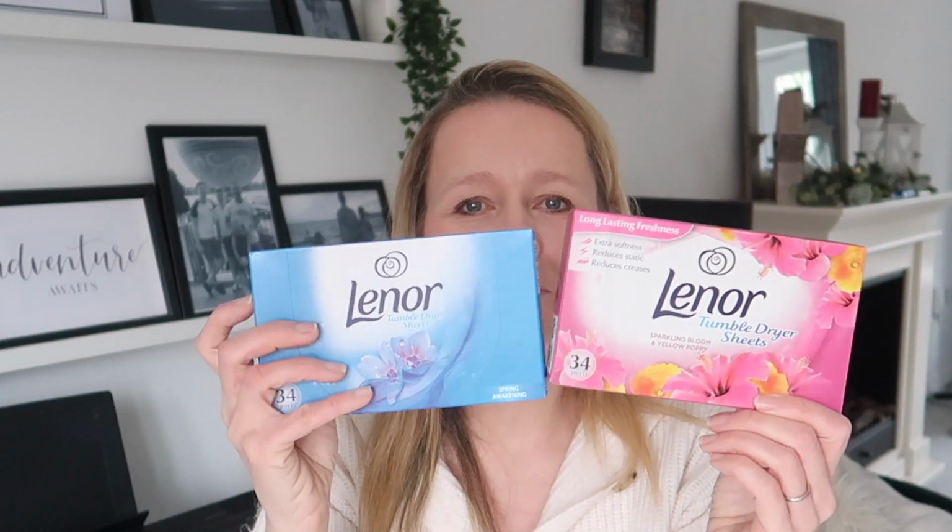I bought a couple of boxes of the Lenor tumble dryer sheets. I don't necessarily use them in the tumble dryer. They're really good for dusting and then making everywhere smell nice. Obviously I've got the Pledge anyway, but also putting inside your cushion covers, putting inside your fake plants or flowers and things like that. They make the place just smell nice. So I thought I'd pick up a couple of these. I do sometimes use them in the tumble dryer as well, because they're quite good for reducing static and creases, which is good. So I got the Sparkling Bloom and Yellow Poppy scent, and I got the Spring Awakening scent. I did used to use these quite a lot, and then I stopped using them, so I thought I would buy some more. It's 34 sheets in each box, and they were £1.99 each.